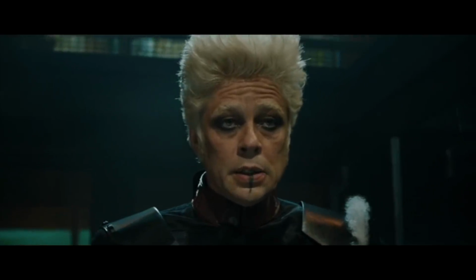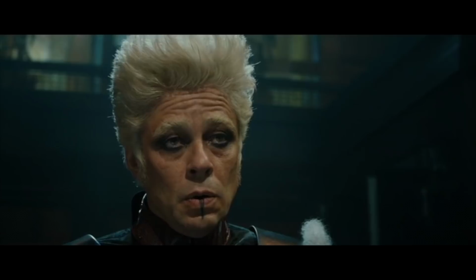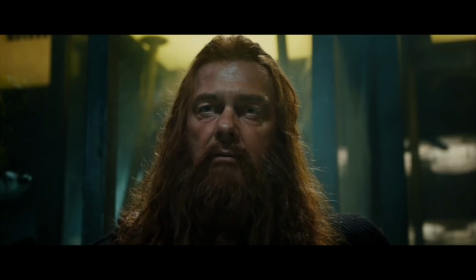But if I may ask, why not keep it secure in your own vault? The Tesseract is already on Asgard.